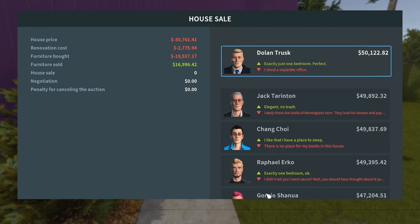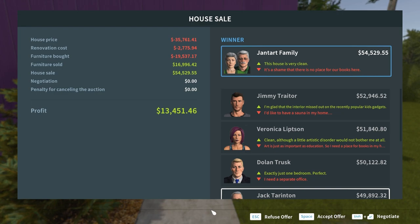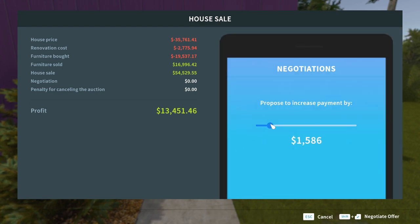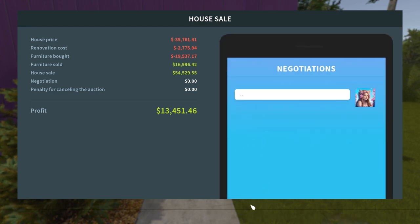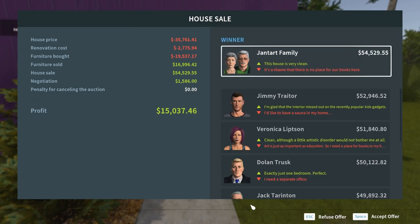Regardless of who wins, if you have the negotiation trade, it's always good to use. Get a little extra cash, never hurts. Let's see here. Will they accept? Yep, they did. I'm so happy.